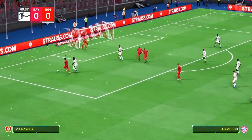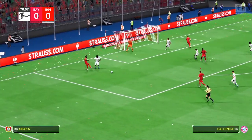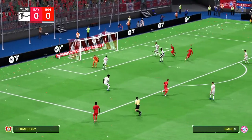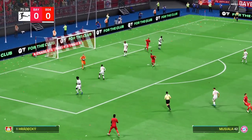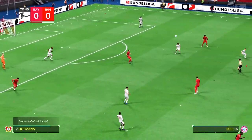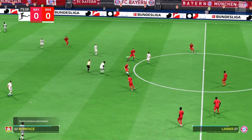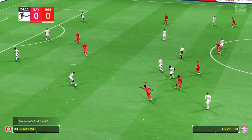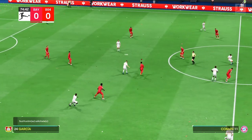Davies. Looking for the angle. And the danger is now over. Oh, you can see how pleased he was to get hold of that after what was a superb first save. It's good goalkeeping, that. And the hard work pays off. They won the ball.